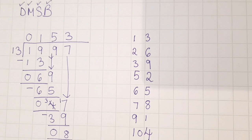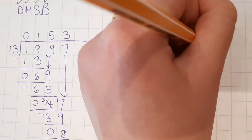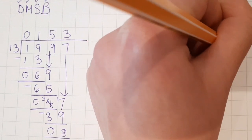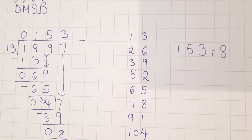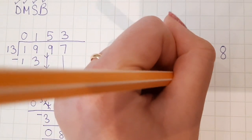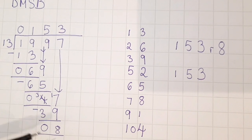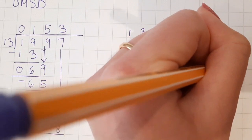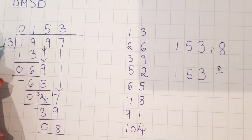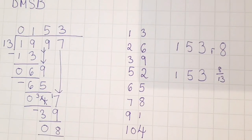So the first one is to write your remainder as a whole number. So if I write the answer here, I could write 153 remainder 8. You could write the remainder as a fraction. So that would be 153. Now to write your remainder as a fraction, the remainder is the numerator, and then the divisor, the number that you are dividing by, becomes the denominator.